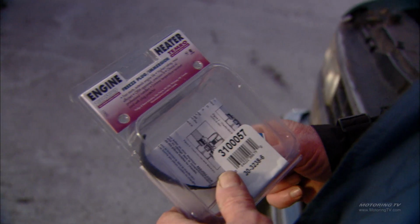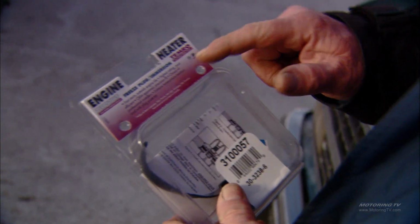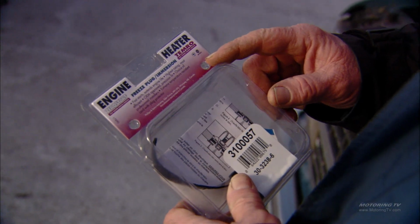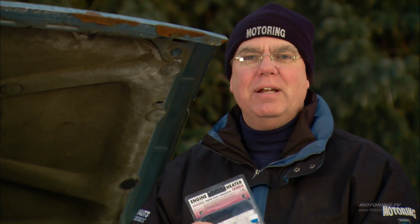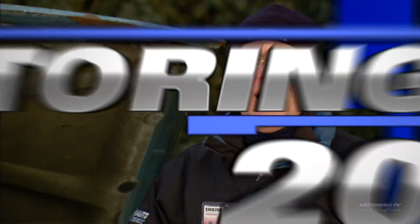You know what? I picked up a block heater at the auto parts store today for this shoot. Interesting thing, I looked on the packaging. It's made in Canada. There's actually an auto part that's still made here in Canada, not China. Surprise, surprise. And oh yeah, guess where it's made? Winnipeg, Manitoba, the block heater capital of Canada. Till next week, I'm Bill Gardner for Motoring 2010.